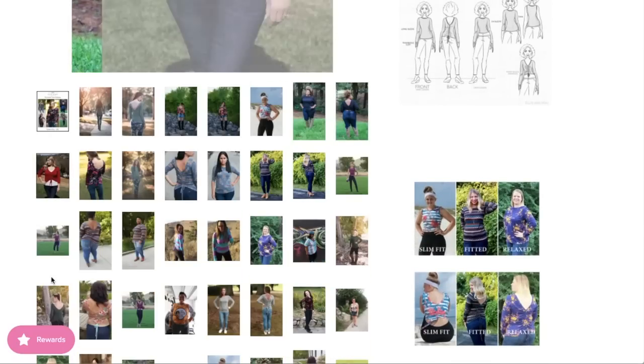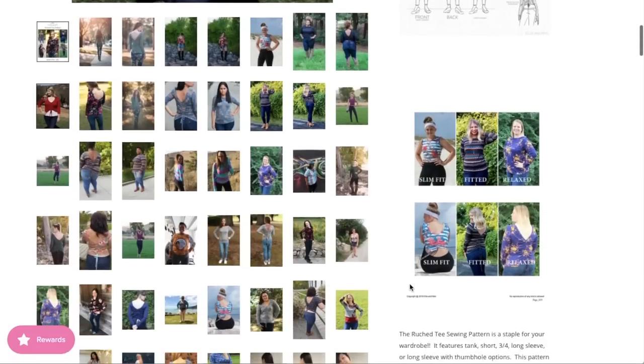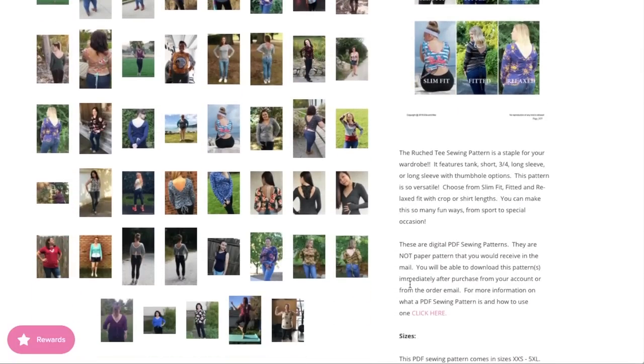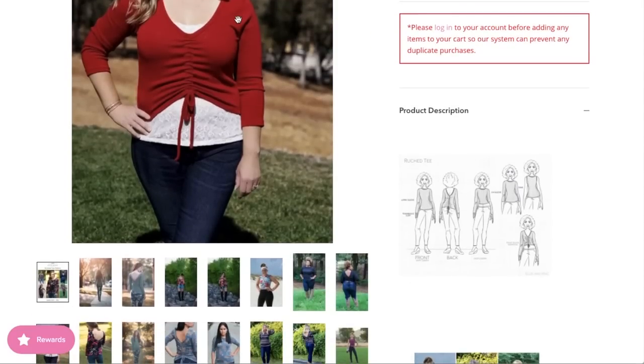Cute. So you really can do. Is it reversible? Is it meant to be worn front to back like that? It doesn't say, but I mean, depending on how the sleeve and the armholes are drafted. See how there's all this extra room here? I think that's because she's wearing it backwards.